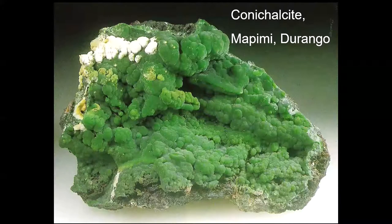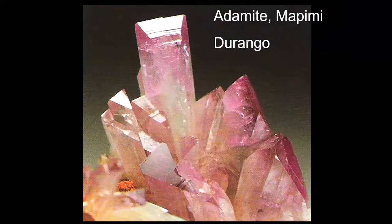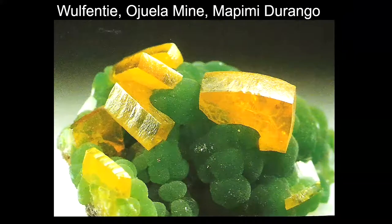Conic calcite is one of the more common secondary minerals. Of course, adamite. Green, brilliant green. The pink adamites. And the adamite balls, legrandite, wulfenite on hematite, another.